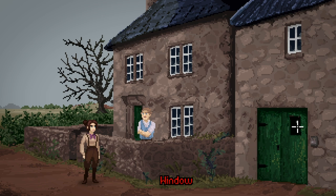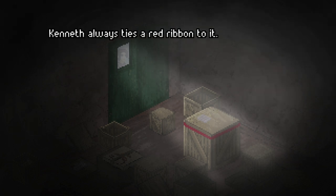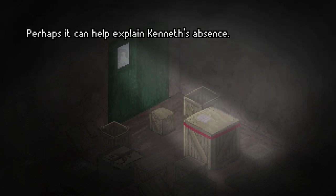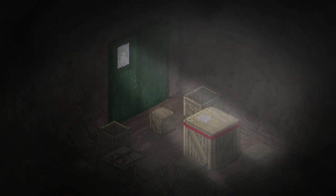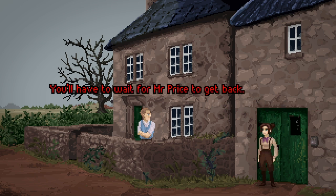There's my crate. Kenneth always ties a red ribbon to it. I can see an envelope tucked behind the ribbon. Perhaps it can help explain Kenneth's absence. I'm going to have to get in there. I can try. A warehouse. The postmaster isn't home. But my crate is in there. You'll have to wait for Mr. Price to get back.